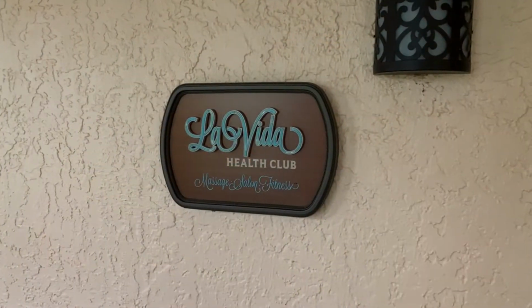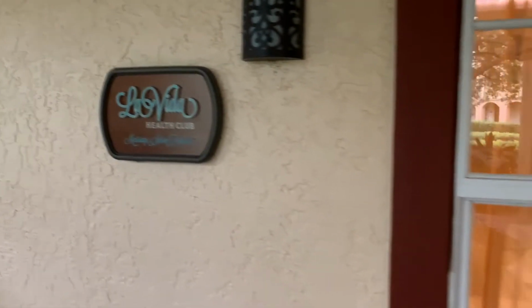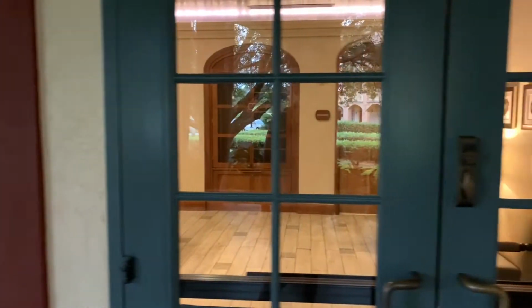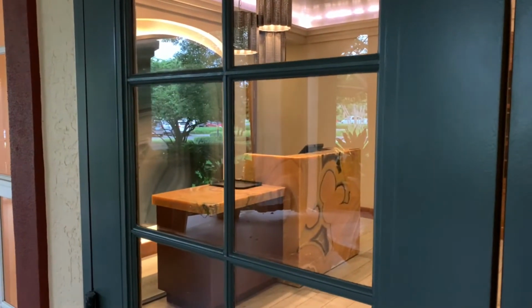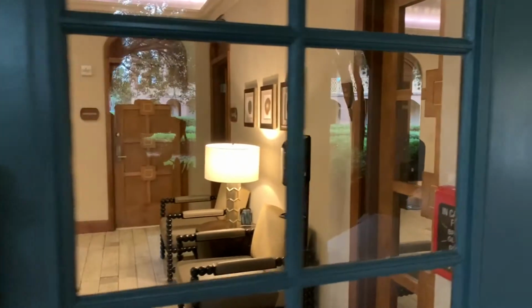And right here is La Vida Health Club. This is where you can get massages, salon, your haircuts, different things like that. But you can see that it's currently not open during these times. And that's where the registration desk is right there. And that's where you sign up to get your massage or haircut. Sorry about the glare. But this is what it looks like currently.